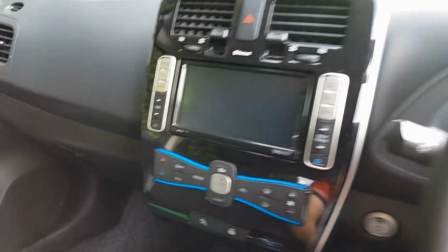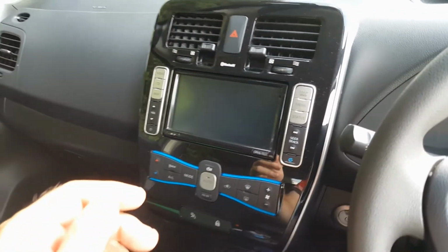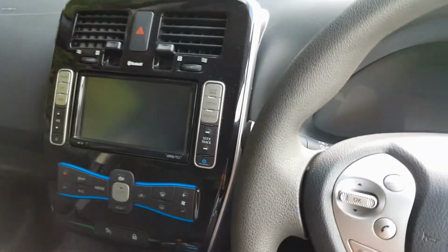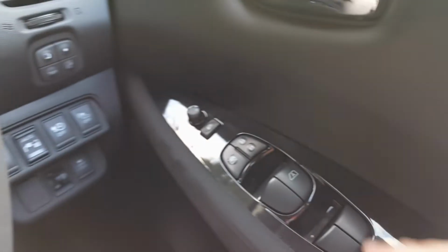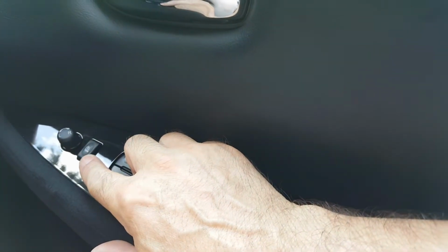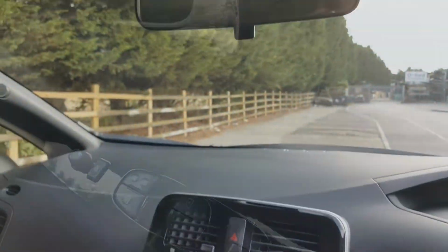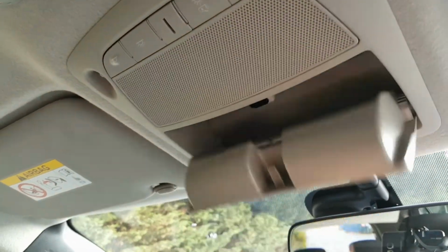So apart from that, everything works as it should do. Really nice condition inside and out. Nothing much more I can show you, I don't think. While we're here, we've also got electric mirrors and windows, and this has the folding mirrors. We've also got a sunglass case up there in the roof.